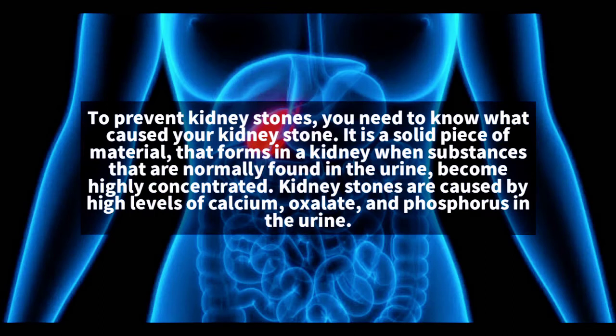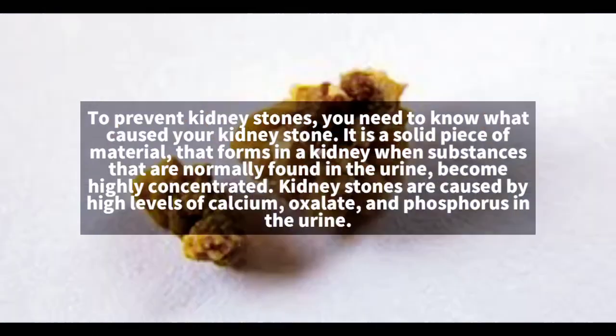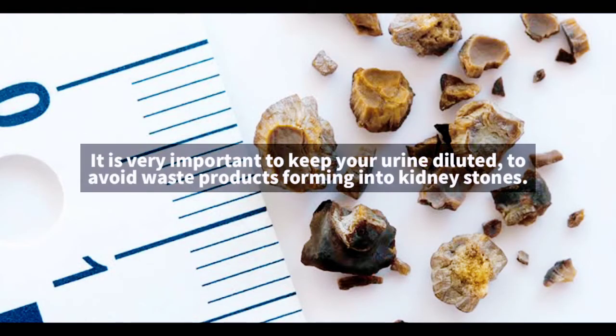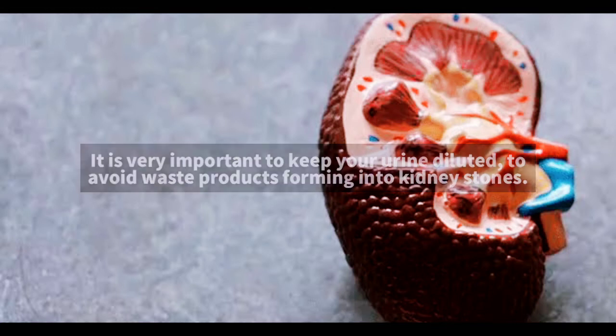It is a solid piece of material that forms in a kidney when substances that are normally found in the urine become highly concentrated. Kidney stones are caused by high levels of calcium, oxalate, and phosphorus in the urine. The best way of preventing kidney stones is to make sure you drink plenty of water each day to avoid becoming dehydrated. It is very important to keep your urine diluted to avoid waste products forming into kidney stones.